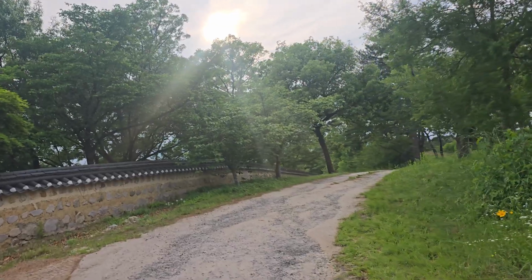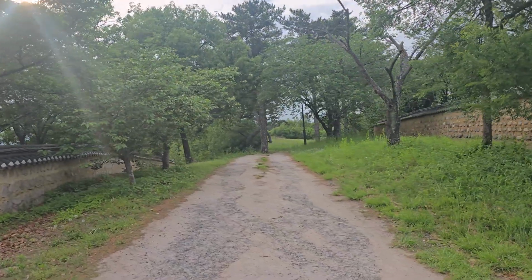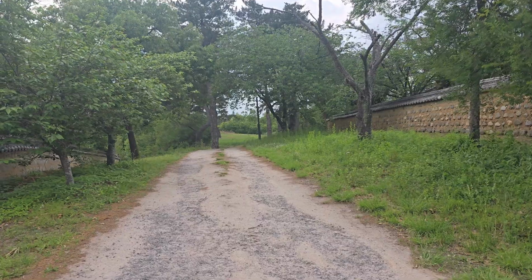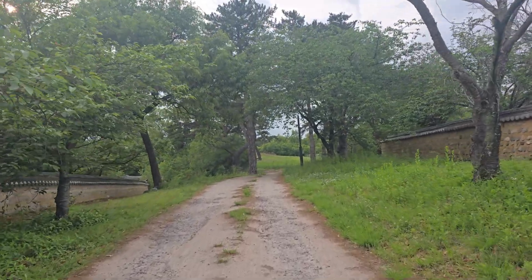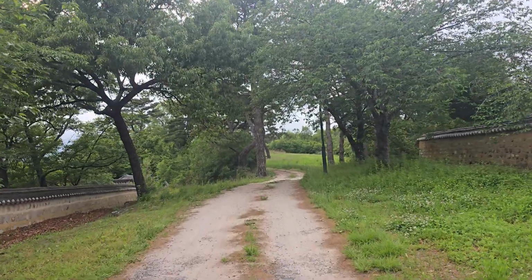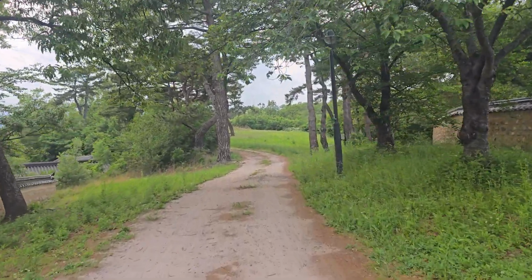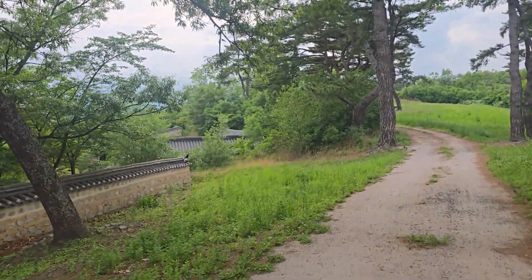So from here, we can, yes, yeah, so we should do that, I think. So we can at least see what we can see. Yep. Ooh, I can hear cuckoo birds. Swallows. Another little estate right there. See it peeking out.